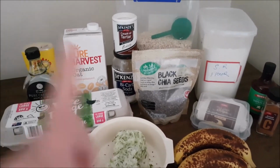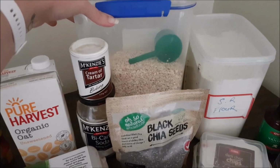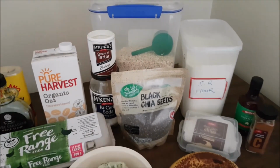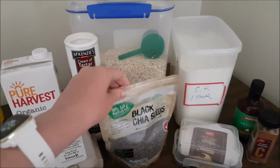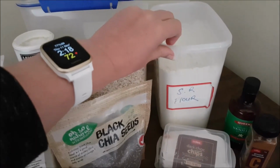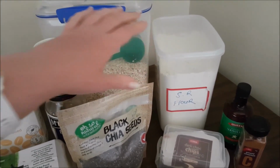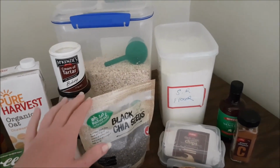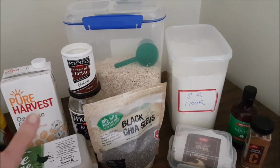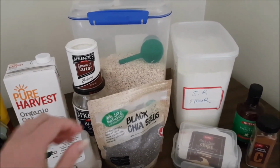You're also going to need some oats, which you can see at the back. The original recipe calls for oat flour. I just use quick oats and it works perfectly fine. It's a little bit more texture in it, but I quite like that. You also want some self-raising flour. Now you can use standard flour, you can use gluten-free flour, you can use plain flour if you want to. You are going to need to throw in a little bit of baking powder, so if you use plain flour, double the amount of baking powder that you're going to put in.